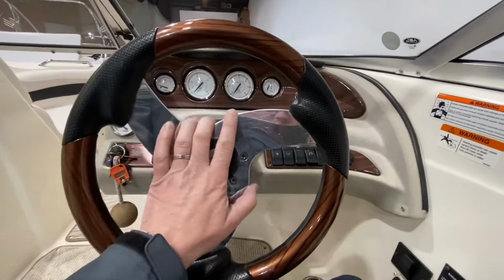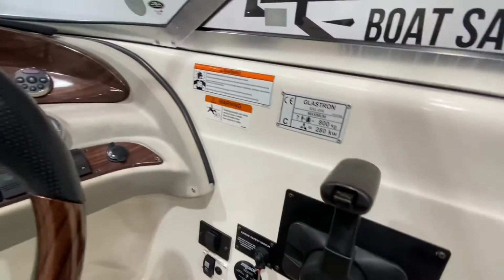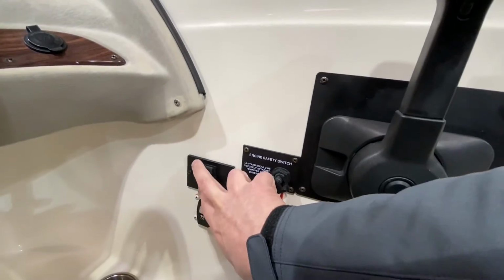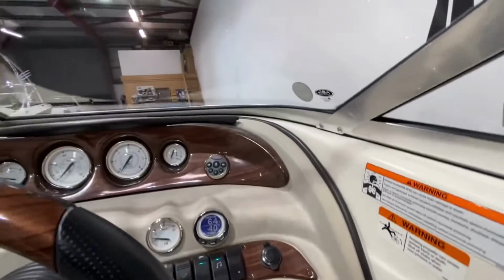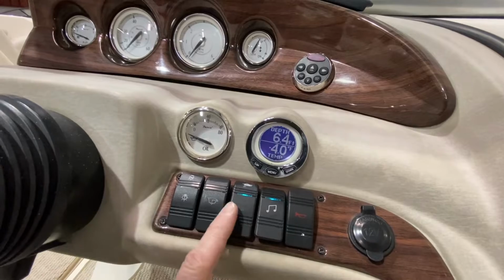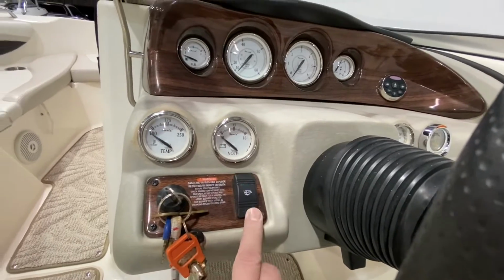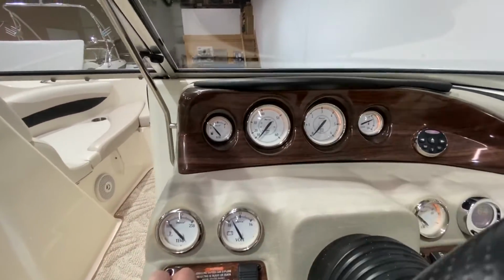Tilt adjust on the steering wheel, throttle and shift lever falls easily to hand here. You've got your safety lanyard switch. We've got, what's that there? That's your docking lights on the bow. This is your hatch lifter, there's an electric engine hatch lifter, which I'll show you in a minute. We've got a digital depth sounder, which is nice. You've got the backlight, the little cockpit lights, bilge pump, navigation lights, blower motor over here, and everything is working. All the instruments on the dash are all working as well.